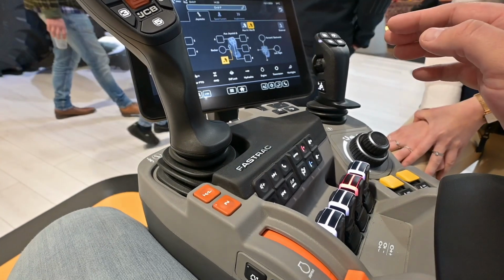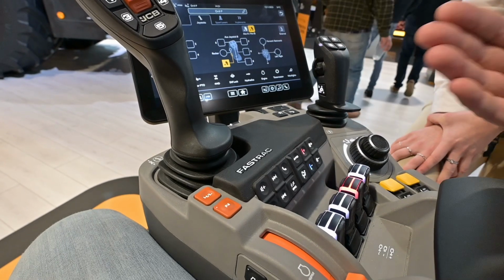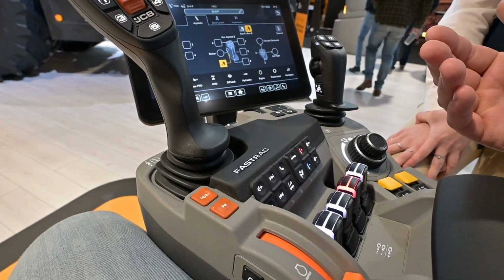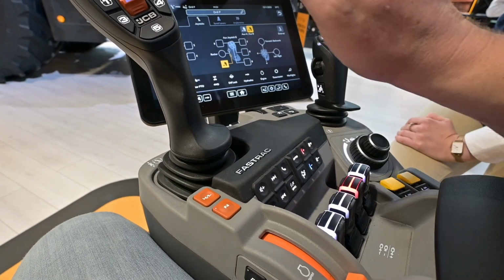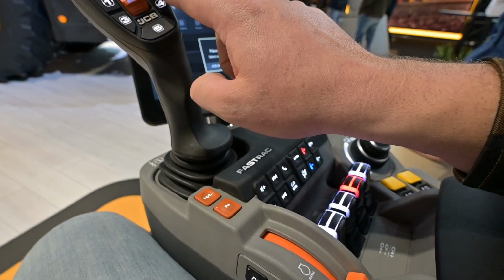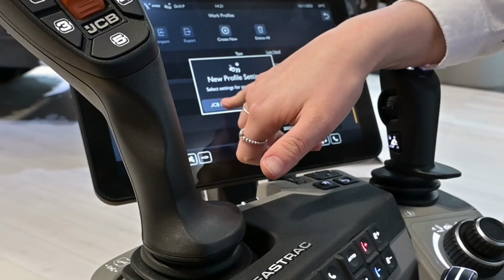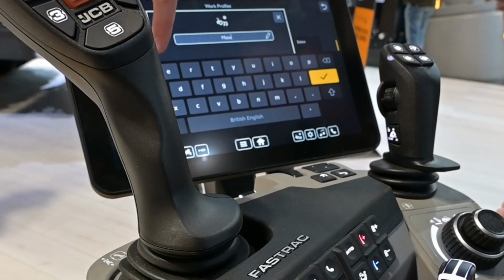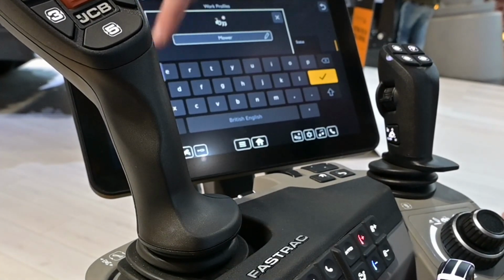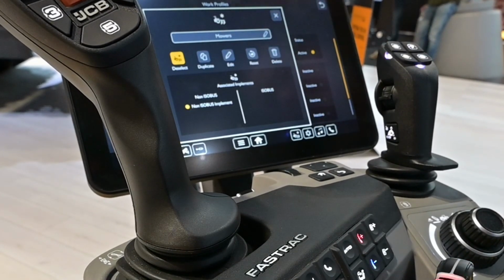Okay. So we run triple mowers. Okay. And during haying season, they come on and off a lot. We could have a profile set for the triple mowers on here, or would it be more efficient to use the main joystick? Go ahead and do one. So we're going to start a new profile. So you said you wanted it set up for your mowers. So that's set now as a clear profile, and we can edit that.